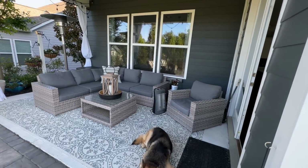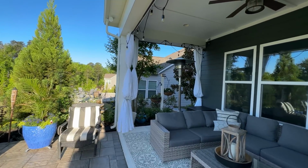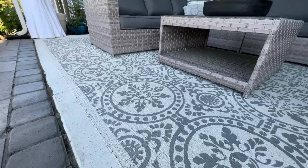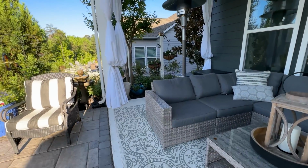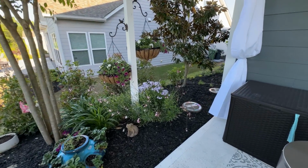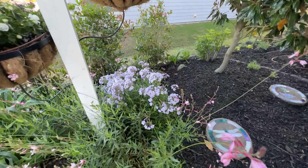And then this is the back porch. I just put up some new curtains because they were 3 years old and they were fraying. I'm gonna have a video coming out where I stamped this concrete. And then over here, this little area gets a little bit more shade in the morning time. I think Gara is so pretty. There's the opening act phlox.